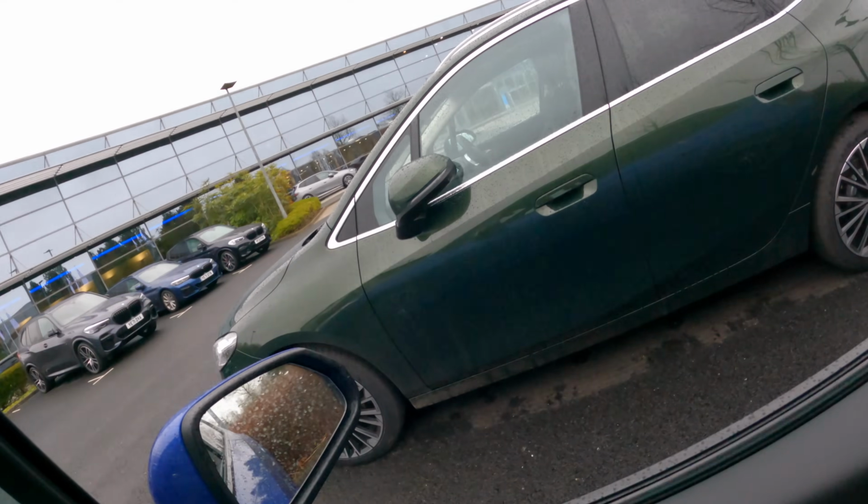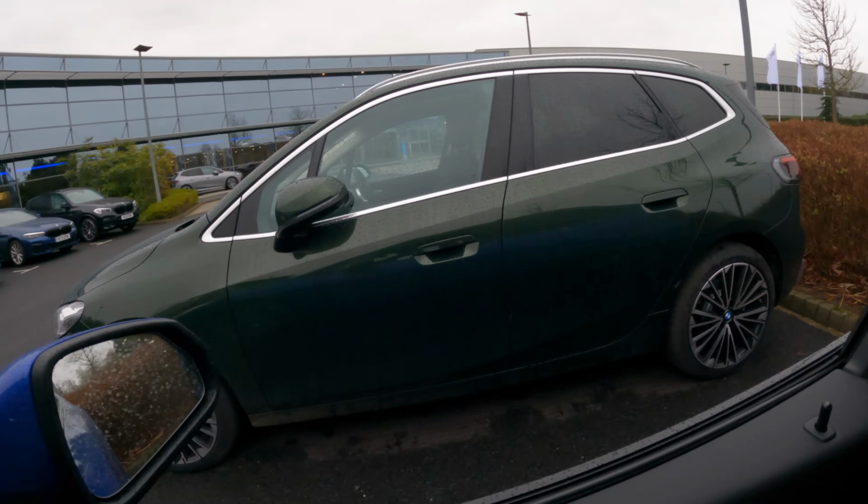And last of all, check out that oak green one. Isn't that majestic?